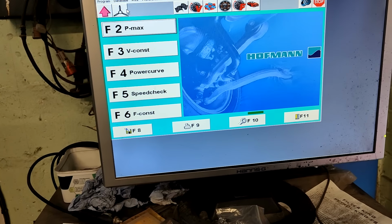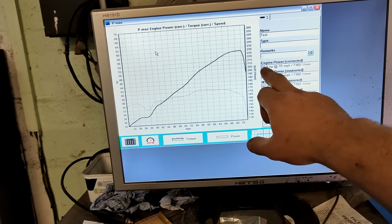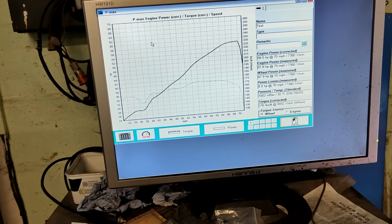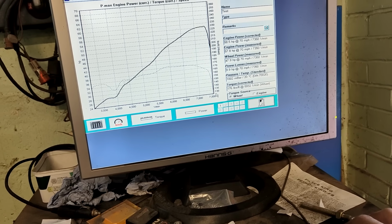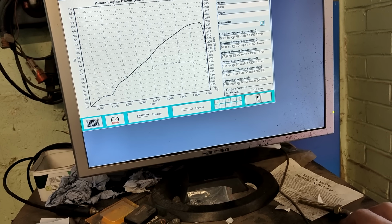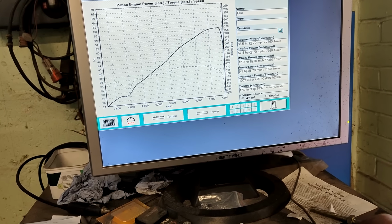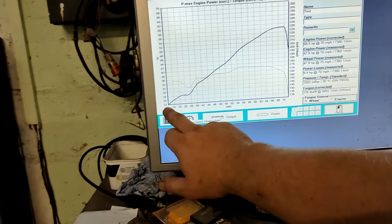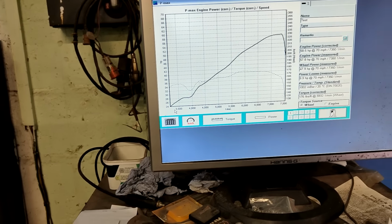Bit sooty. Are we ready for the moment of truth? Ooh, not bad, not bad. I stopped and it indicated 8,000 there, but I think the revs might be slightly out of whack. It indicated 8,000, but it thinks it was about 7,550. Bit of a dip early on. Gearing is so short that it was actually doing 30 miles an hour in 4th gear at 3,000 revs.